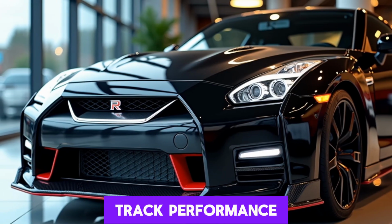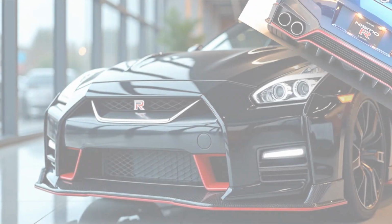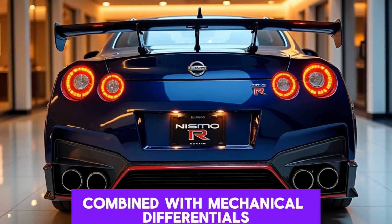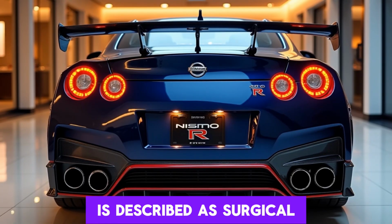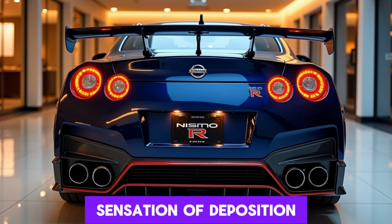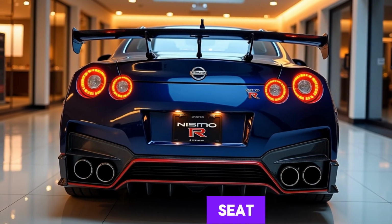Track performance. Track time is where the GT-R NISMO truly shines. The locking of its quad-turbo AWD system combined with mechanical differentials is described as surgical in its ability to rotate the car. Braking turns into a sensation of deceleration and downforce. It plants you literally into the seat.